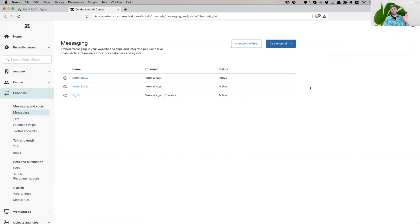So what we need to do now is think about what channels we want to integrate in our social messaging. We can add channels from here. As I was mentioning a little bit earlier, we can add Facebook Messenger, WhatsApp for Business, be very careful, Instagram Direct, Android text, iOS text, Line as well, Twitter direct message, and WeChat. So we have quite a few channels in here to integrate.